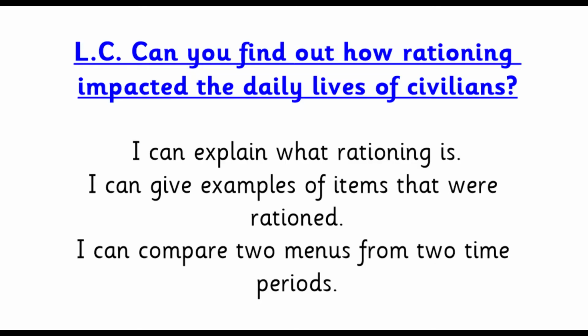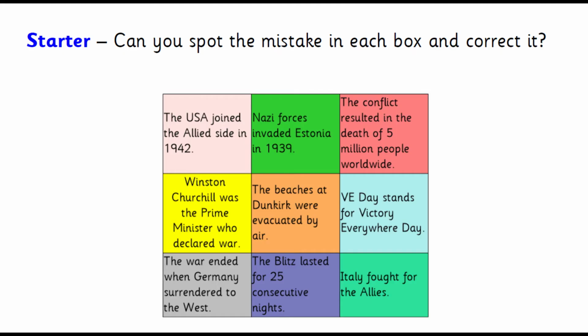Today, we are going to see if we can investigate how rationing impacted the daily lives of civilians during World War II. Let's start with a little warm-up. Can you spot the mistake in each box and see if you can correct it?